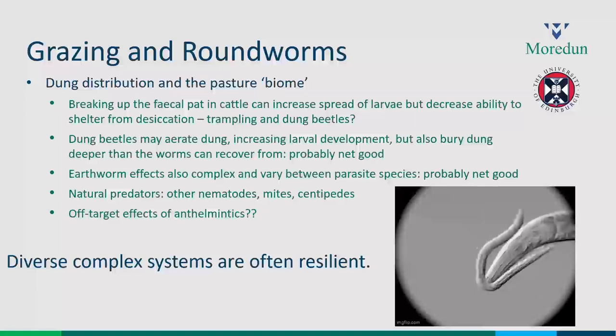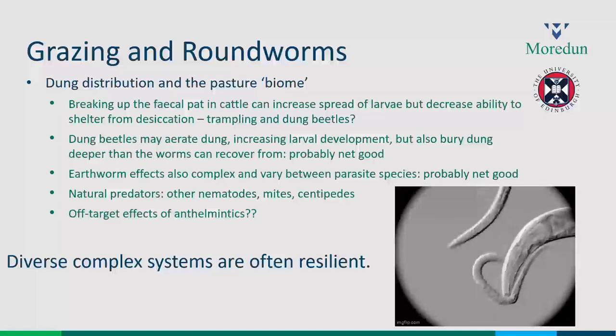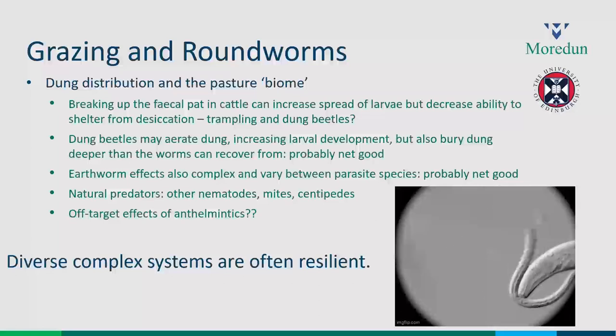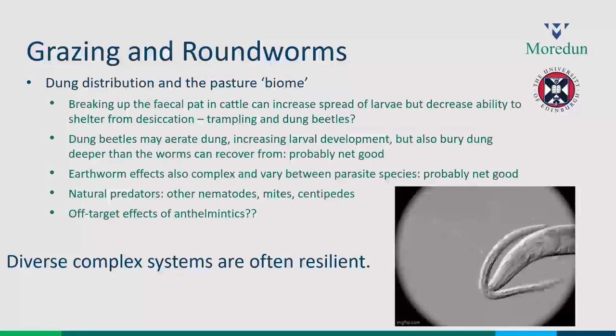So there's evidence from cattle that breaking up the cow pat increases how quickly larvae spread, but it decreases their ability to shelter from drying out. This has been shown quite definitively for dung beetles, and potentially if you've got a mob grazing system where you have a very focally high stocking density, there's a lot more trampling going on. Obviously, that's introducing your feces into the soil and helping with your soil fertility as well. But it is also potentially having impacts on those nematodes as well. Less evidence for sheep there. Obviously, they've got less consolidated dung. Dung beetles on the pasture also have a major impact.